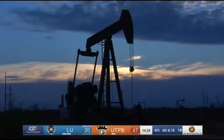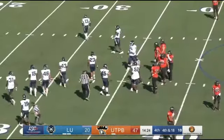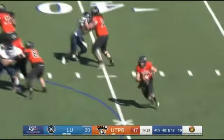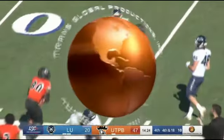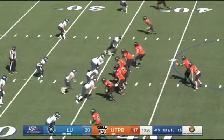Rexco! The Texas oil boom has returned, and Rexco Poly... First catch of the season, freshman, wide receiver, 5'9", 175 from Deer Park. He was wide open out here in the flat toward the near sideline. Once he caught it, worked his way up the field to the 30, looks like 6-yard line for a Falcon first down. So he goes from the 47 to the 36.